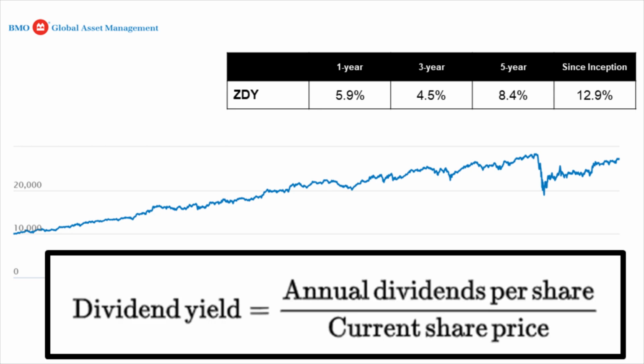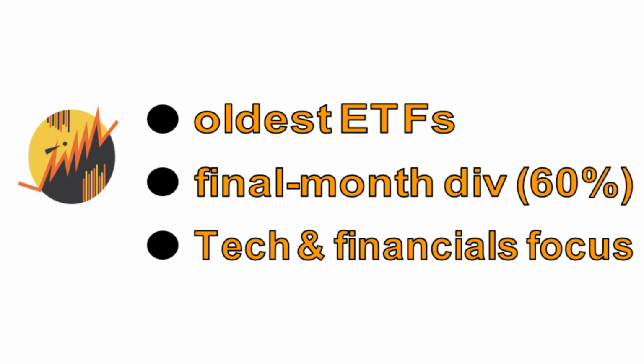But also conceptually, for the dividend yield, if the dividend has been declining while the ETF price has been increasing, then the dividend yield has been declining over time as a result of both factors. High level to differentiate this ETF, it's fairly old amongst the list. The dividend is heavily weighted in the final month, and the portfolio is focused in tech and financials.